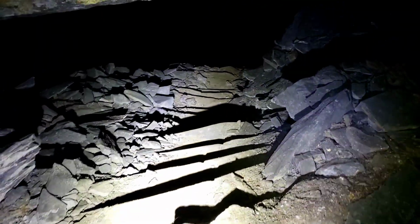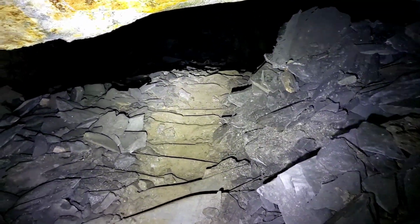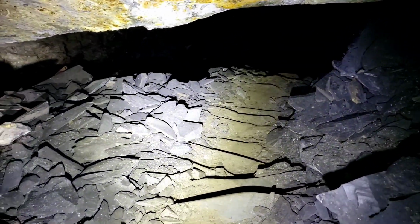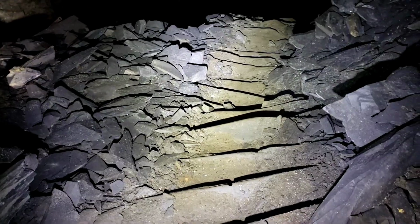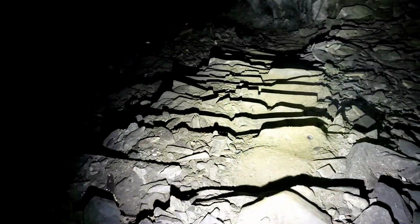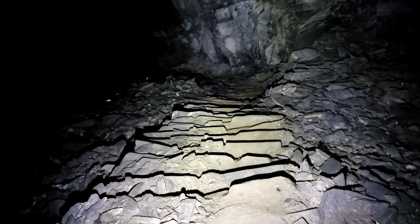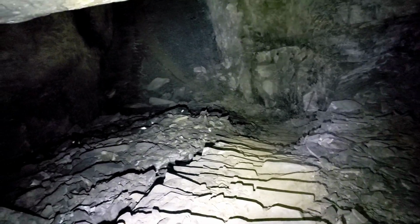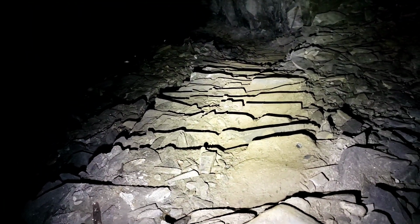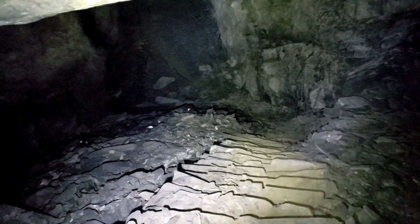So there we found the second lot of steps. But we don't know where they go to because the map doesn't show what it connects to. We'll have to make a decision now whether to go down the steps or go back down the incline. We could be going down these steps, and they're decent. They're lovely little steps. They're not rock cut. They're slate built. The most beautiful steps are when you see them carved out of slate.